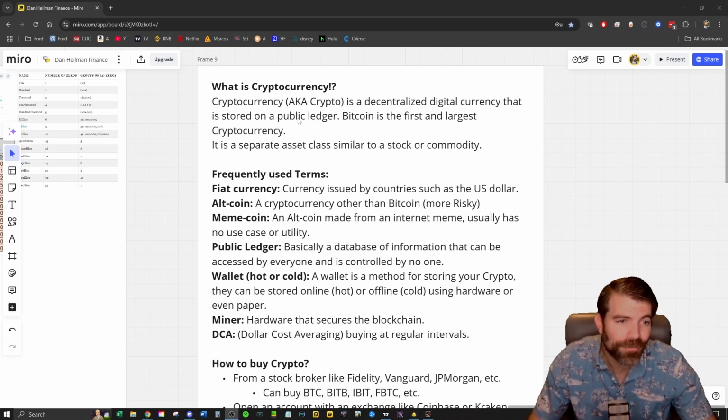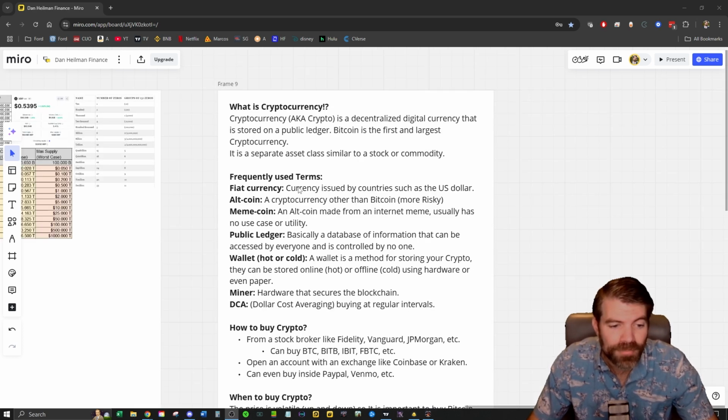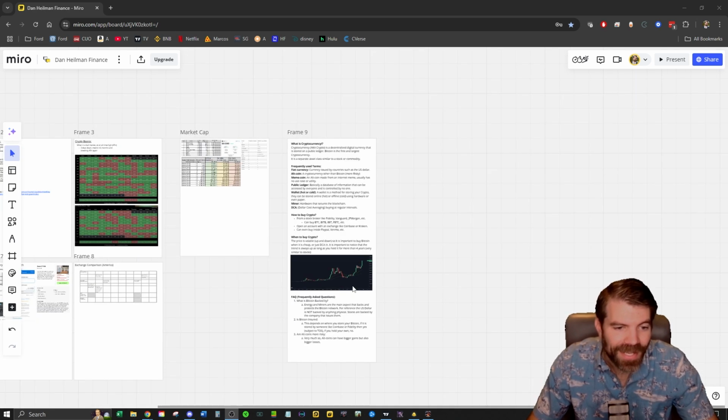Today we're going to be going through the beginner guide to what is cryptocurrency. I'm going to go through some frequently used terms, how to buy it, when to buy it, and some frequently asked questions as well.